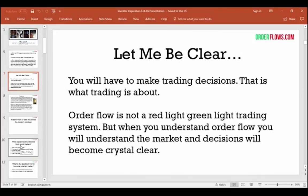Order flow trading is not a red light, green light trading system, but rather what it does is teach you how to understand what's happening in the market so that you can make decisions. And honestly, once you understand what's happening in the market, decisions become very clear.